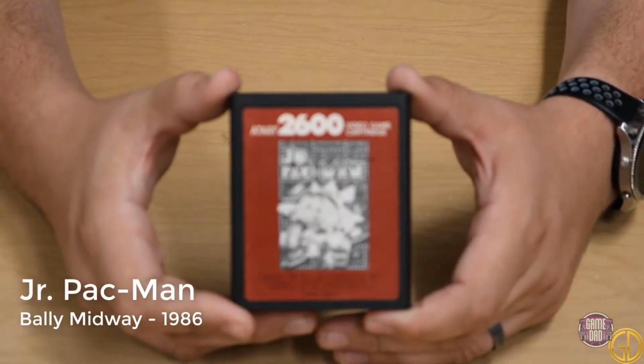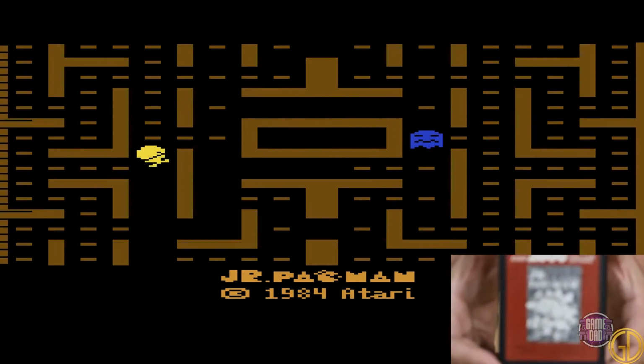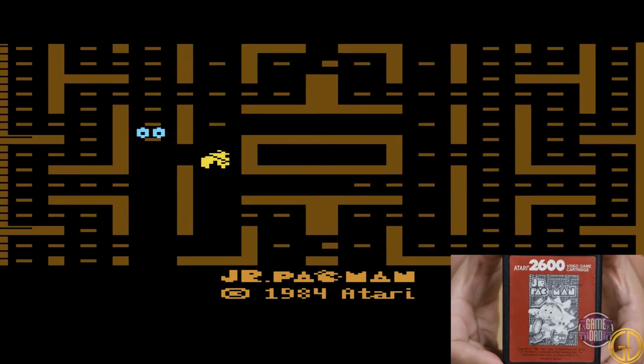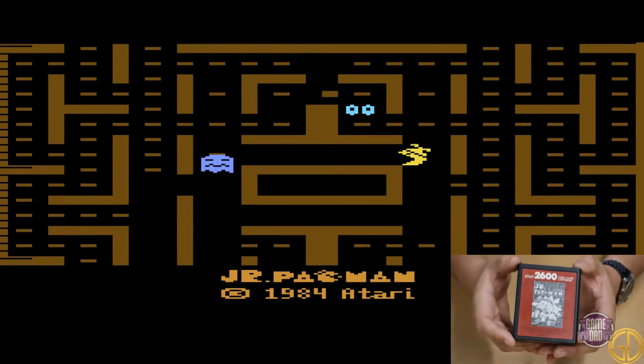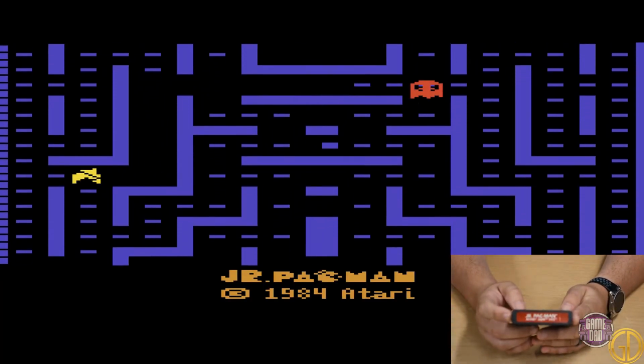Next is another Pac-Man clone. Junior Pac-Man was released in 1986 by Bally Midway. While I can honestly say it played a lot better than the normal Pac-Man game on the 2600, it just didn't do it for me. I'll take the arcade Pac-Man any day over the 2600 versions.